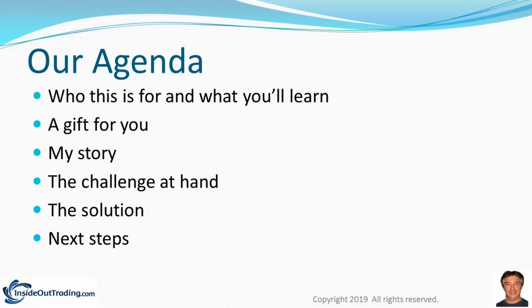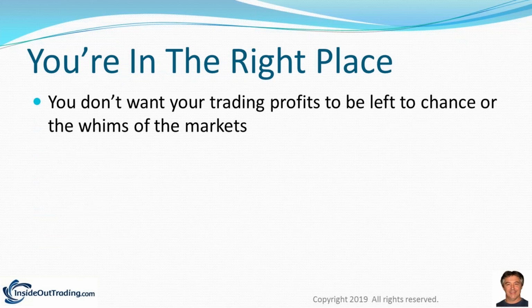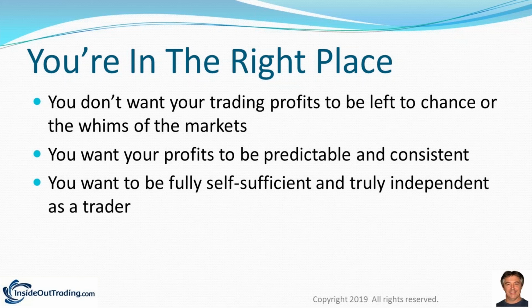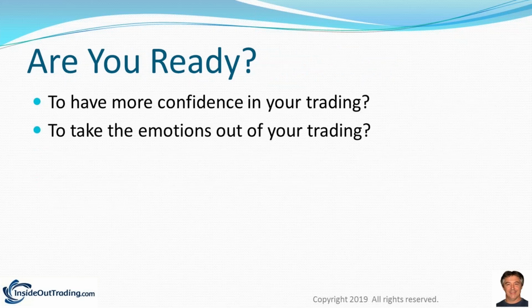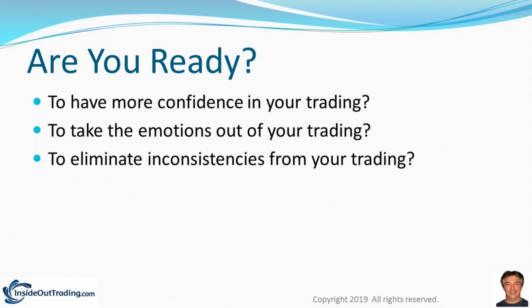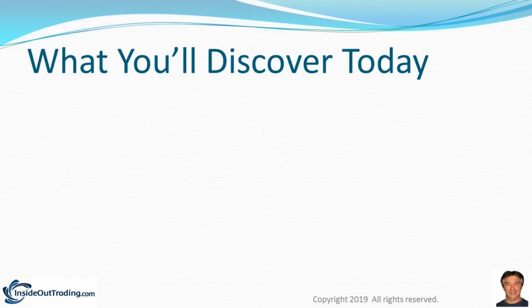So the thing is, you're in the right place if you don't want your trading profits to be left to chance or the whims of the markets. You want your profits to be predictable and consistent. And as a trader, you want to be fully self-sufficient and truly independent, not dependent on anybody else for your daily trading and your ability to make money. Now, are you ready to have more confidence in your trading, to take the emotions out of your trading, to eliminate inconsistencies from your trading, and really to know how to get your trading working when it's not? Because those are things we're going to be covering today.